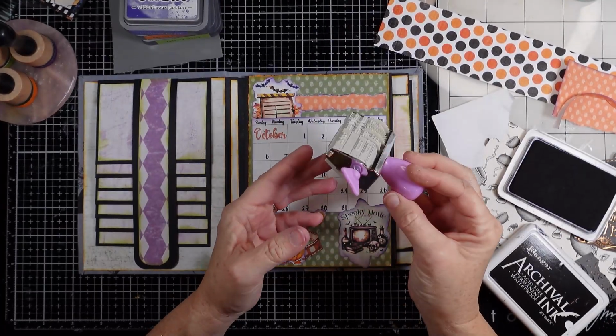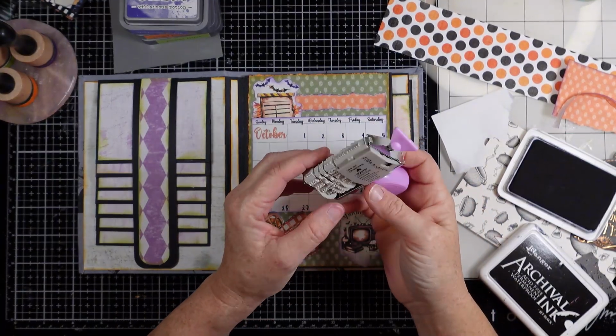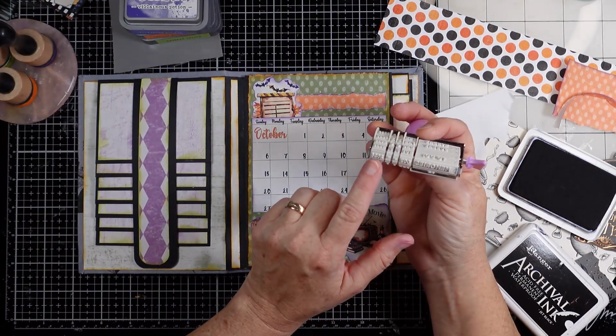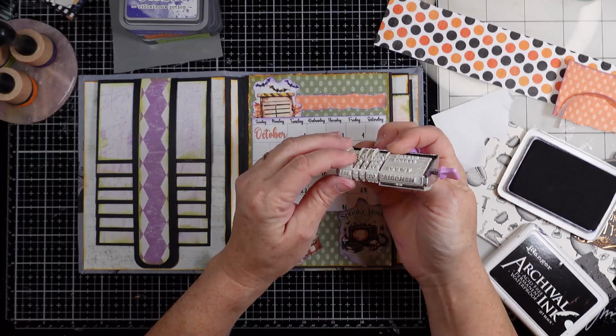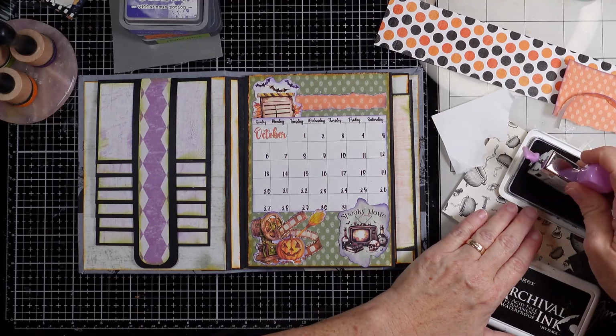This little roller date stamp, I think I might have got this at Walmart. I'm not sure. But it does have memories, the months of the year, and the year date on here. So I think I'm going to stamp that here in some black archival.